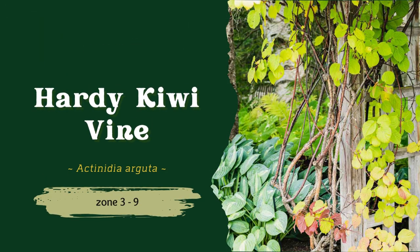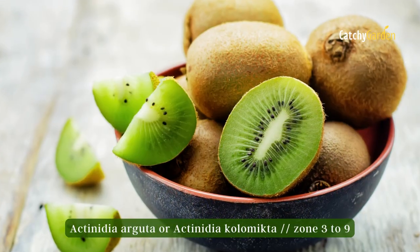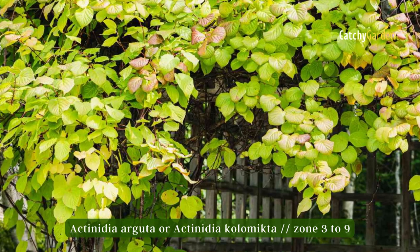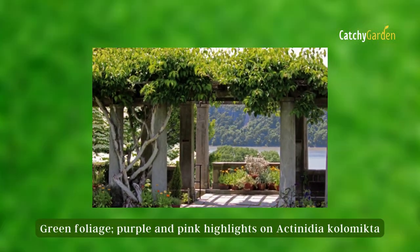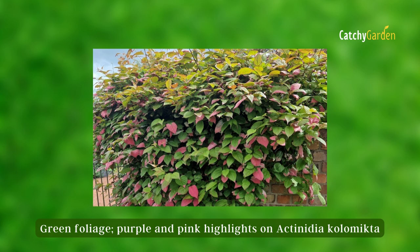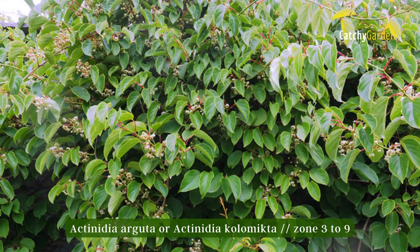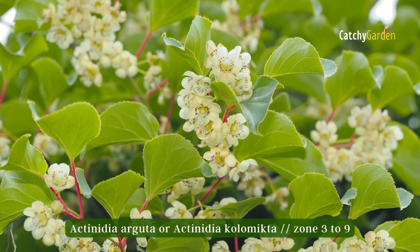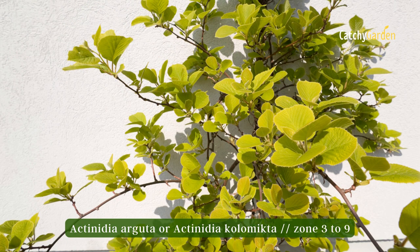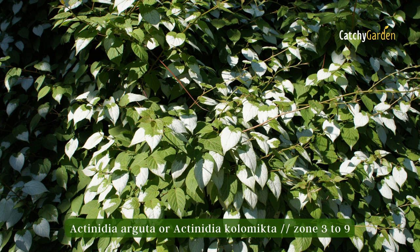Number 2. Hardy Kiwi Vine. Hardy Kiwi Vine, a close descendant of the plant that yields kiwis for grocery stores, is cultivated for its unique leaves despite its inability to withstand frost. Hardy Kiwi Vine refers to two distinct species, both of which are native to New Zealand. Actinidia kolomikta has variegated leaves, while Actinidia arguta grows more slowly. Kiwi Vine's tiny blossoms have a sweet scent reminiscent of lily of the valley. The plant's twining habit needs a strong framework in order to reach towards the sky. Zones 3 through 9 are ideal for this plant.